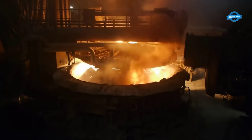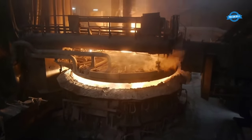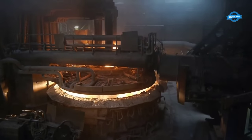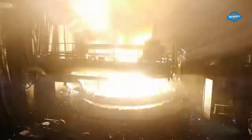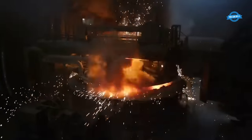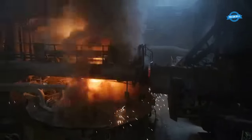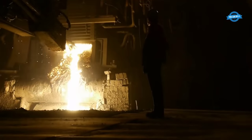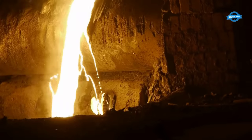When an electrical current is introduced between the electrodes, it creates a high-voltage electric arc. This arc generates temperatures exceeding 3,000 degrees Celsius, 5,400 degrees Fahrenheit, at its core, causing the raw materials to melt and become molten metal. The intense heat also helps to remove impurities, making it a popular choice for recycling and refining scrap metal. The control of the arc's intensity, duration, and positioning is critical to achieving the desired metal composition and quality. Arc furnaces are commonly used in the steel industry and for producing various alloys, offering a cost-effective and energy-efficient method for metal melting and purification.